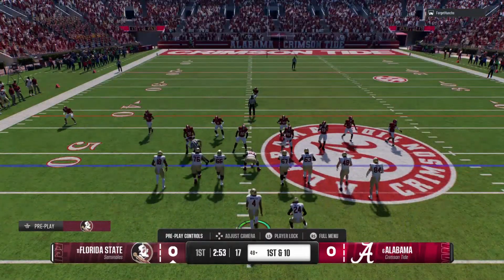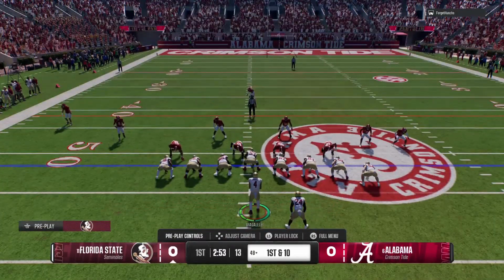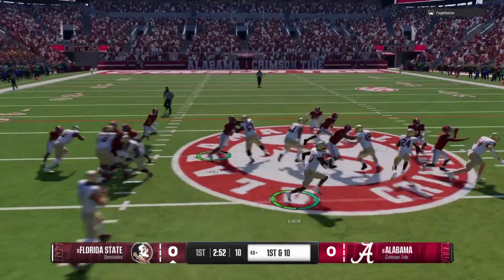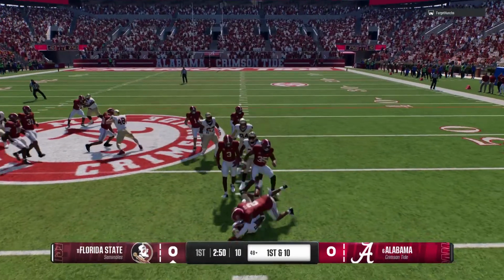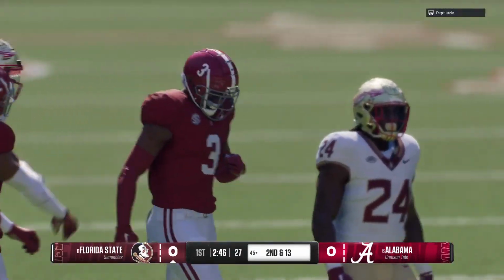They've got the big fellas out there. A 3 tight end look on 1st and 10. With jet sweep pass. He's brought down, but he went backwards after that completion, not the way they had it drawn up.